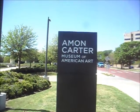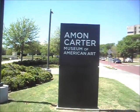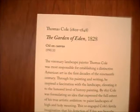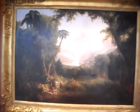In Fort Worth, Texas, Amon Carter Museum of American Art. The Garden of Eden by Thomas Cole. Oh, I've seen this picture in many reproduction magazines, etc. Can you see Adam and Eve?